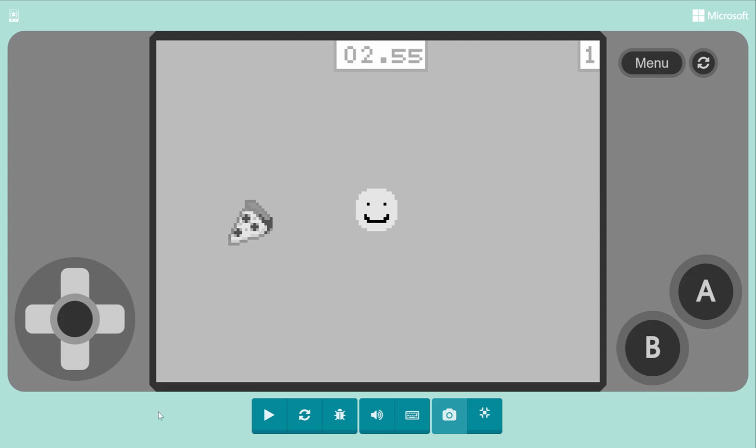The object of this game is very simple. Your player needs to eat as much pizza as you can in 3 seconds. We'll be using the arrow keys on the keyboard to move the smiley face towards the pizza. The pizza will move to another location each time the pizza is touched, and that's when you've eaten the pizza. Let's take a look.